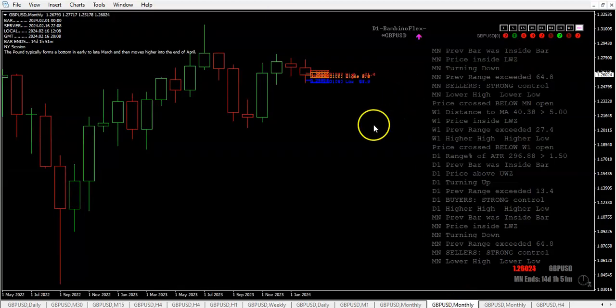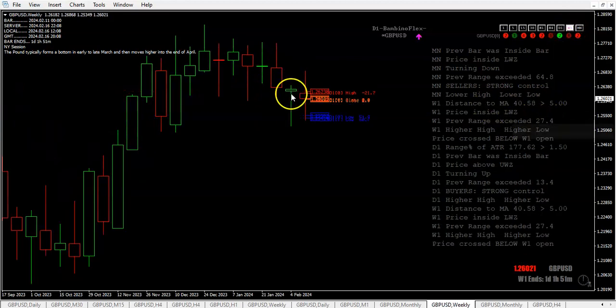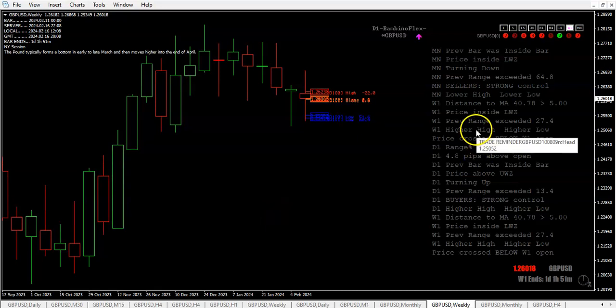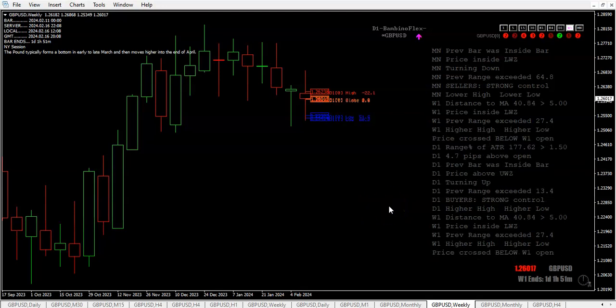And looking at the trade reminder for the month. Sellers are in strong control. We're inside that lower wick zone now. Price is turning down. Previous monthly bar was an inside bar. Go to the weekly. We're inside that lower wick zone. Higher high, higher low. But we've got a sucker bar forming here. Higher high, higher low, but a red candle means to look to go short or to stand aside.